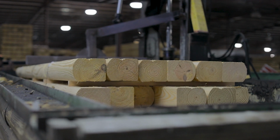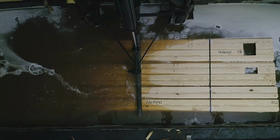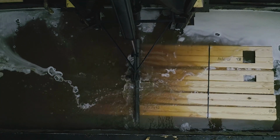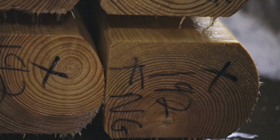After the logs for your home are bundled, the next step is a good soak in the dip tank. The tank contains a natural, environmentally friendly salt solution that helps preserve the wood while giving it lasting protection.